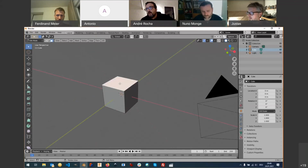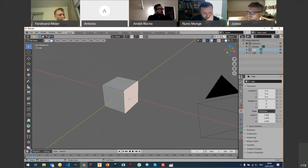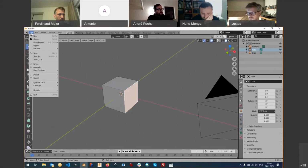Okay. Are you on edit mode or object mode? Edit mode. And A A deselects everything, and then you can select just one. No, it just doesn't allow me to select one face. But okay, there's no problem. I will try it later on and try to see what.